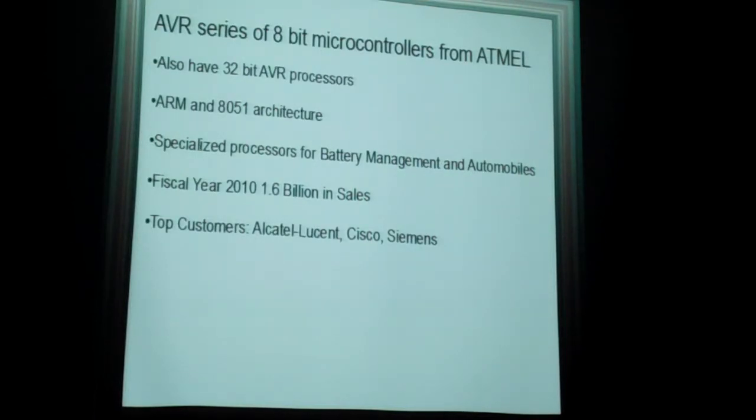The company, I think, started sometime back in the 80s, but as of fiscal year 2010, they had $1.6 billion in sales, so they're a world player for sure. In the past 2-3 years, more of their sales have been geared towards microprocessors, which has been a bigger percentage of their sales as opposed to memory and other types of silicon products. Some of their top customers are Alcatel-Lucent, Cisco, and Siemens.